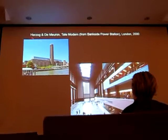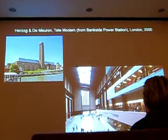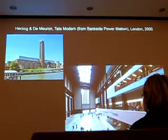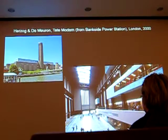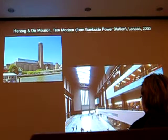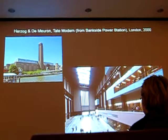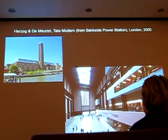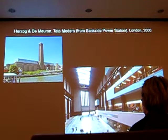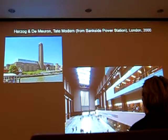Herzog and de Meuron are also doing, you can't identify their projects. They're very varied and very thoughtful. They're Swiss architects. They are doing the restoration of some of the spaces at the Park Avenue Armory, just a couple of blocks away. They're doing a middle ground: they're not making it modern, but they're not restoring it 150% as it was. They're adapting a little bit.